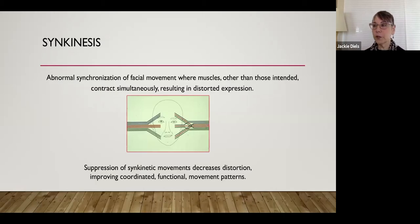So what we do in the treatment of synkinesis is suppress or inhibit, relaxing the synkinetic movements, and that in turn decreases the distortion and improves coordination and functional movement patterns.